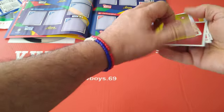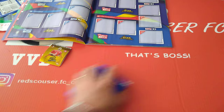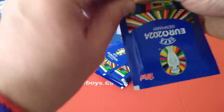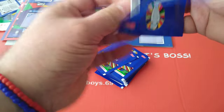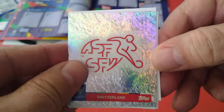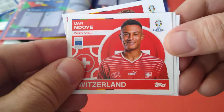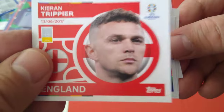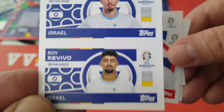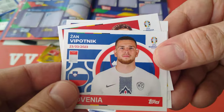Not bad at all. Now I promised you 24 more packets. We're going to dig into them right here. Switzerland team badge. Pau Torres, Spain. Ndoye, Switzerland. Kieran Trippier, our first England one. And here is the two I told you about. Israel. Those are the playoff teams. And Slovenia.